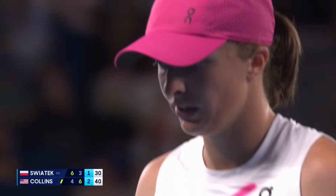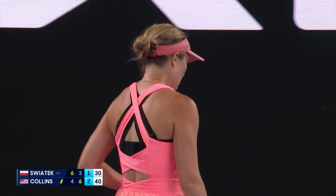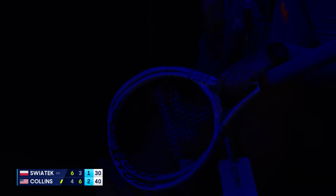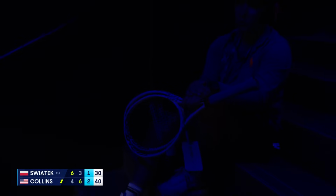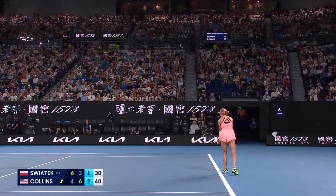Well, and we just got the news that she didn't ask for the outcomes to be up, but her string tension, she wants them up a number, up a kilo. So presumably she feels like the ball is flying on her, and she has hit a few shots long today. Yeah, higher tension, more control. Lower tension, more power.